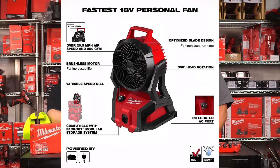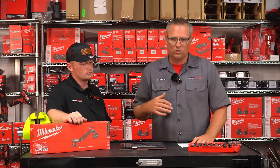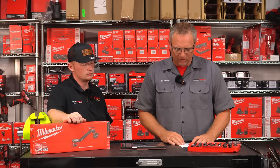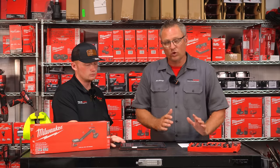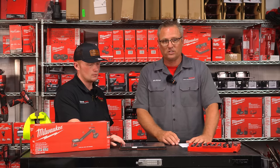And one thing that is awesome that they did, they actually put a wall plug on this because now you can plug this into your extension cord and you can run it all day if you don't have a battery, or you can take it camping with you. You don't have to have that stupid little cord that costs 50 bucks if you lose it. 3 hours of runtime on absolute high on a 5.0 battery. It has a brushless motor, so you're going to get longer runtime. It also rotates 290 degrees, guys, so you're going to be able to turn this thing upside down.